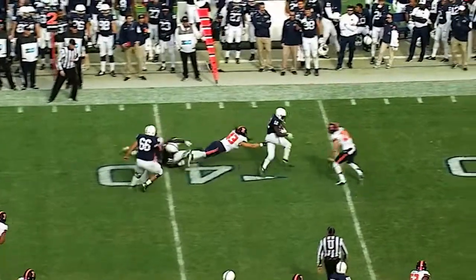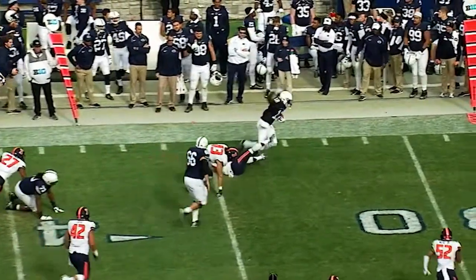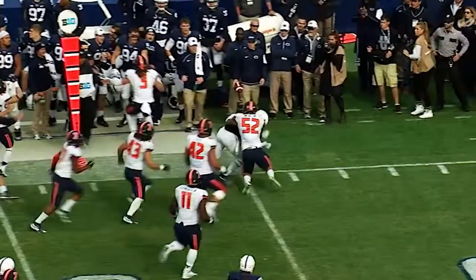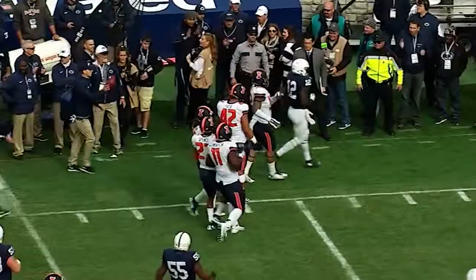Uses his offensive line, stiff arm, again, still fighting for yardage, puts the hand down. He doesn't go out of bounds. You'll see a lot of receivers try to go out of bounds. He gets up the field.